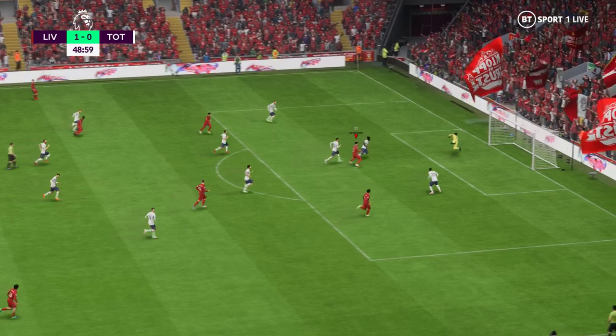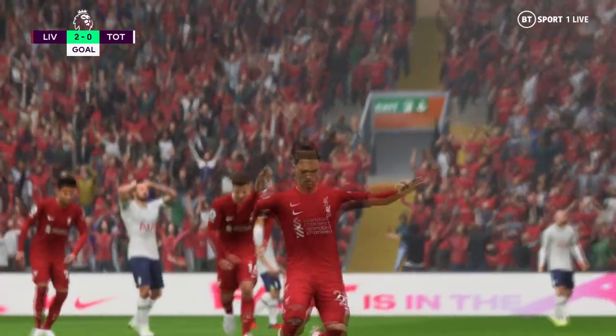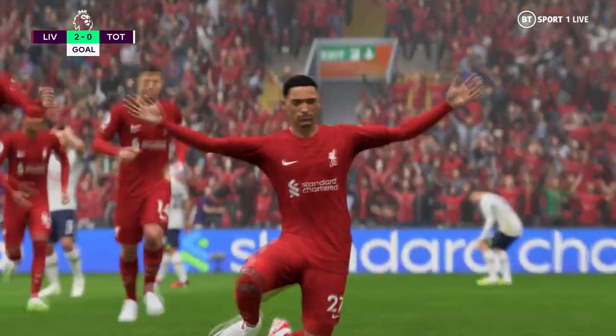It's a good-looking ball in behind. It's gone in! Well, they're really in the mood here. Can they be stopped?